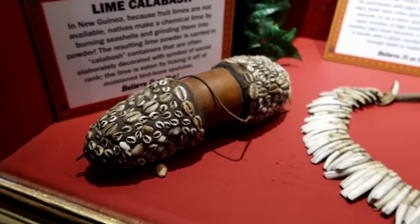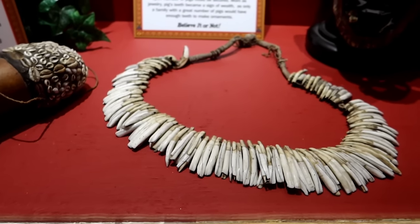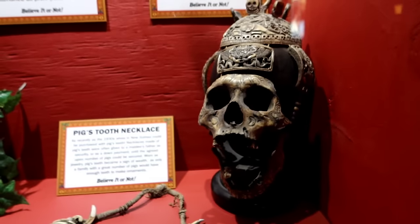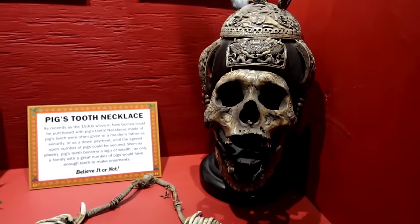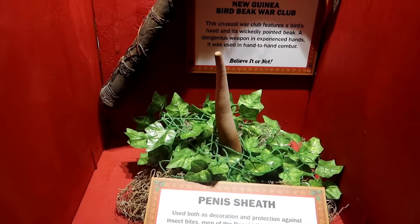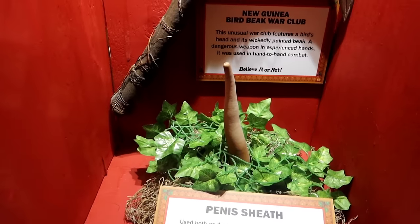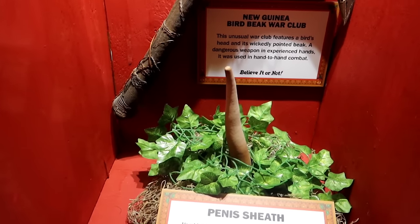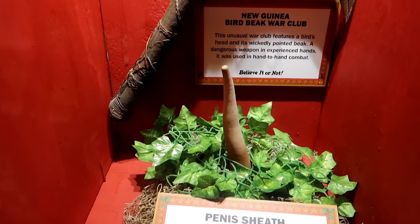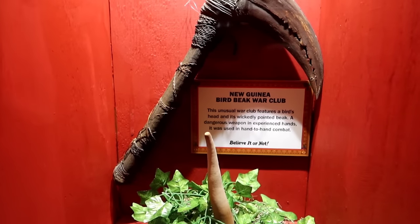Ugh. There's a pig's tooth necklace and a Tibetan skull mask. I'll take one, please. That is a penis sheath. It says premarital and extramarital sex are virtually unknown amongst the Dani. Used both as a decoration and protection against insect bites. And then a bird beak war club.